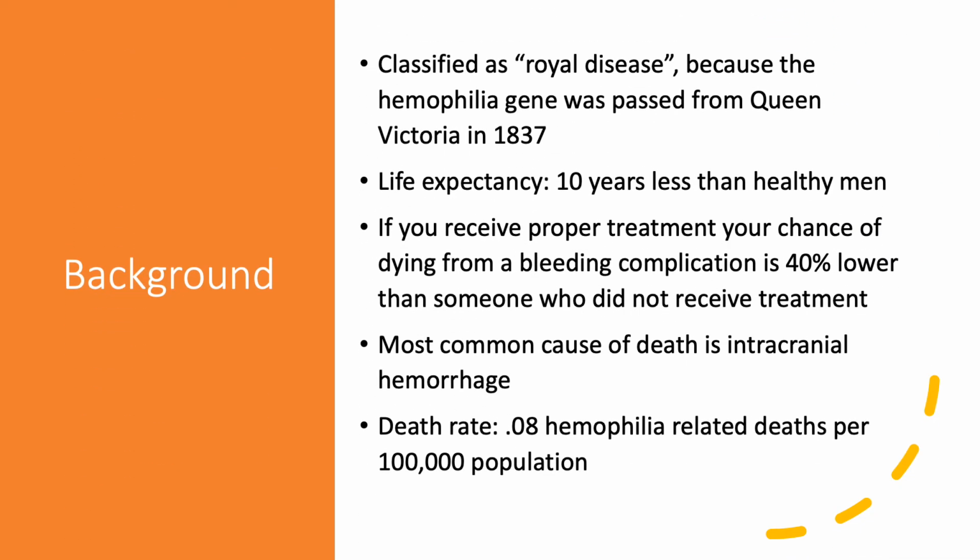Hemophilia is classified as royal disease because the hemophilia gene was passed from Queen Victoria in 1837. The life expectancy is around 10 years less than a healthy male. People with hemophilia generally live a pretty normal life due to modern medicine and the available treatments.